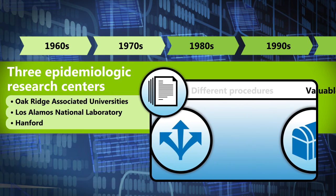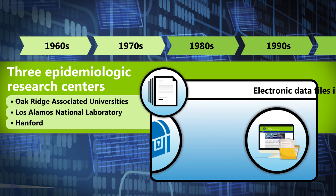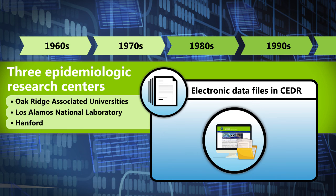The work performed by the 3 epidemiologic research centers, as well as other researchers, culminating from the pilot study beginning in the 1960s, resulted in the collection of valuable information on a large number of workers at DOE sites. The electronic data files generated in the course of these worker studies are located in CEDR.